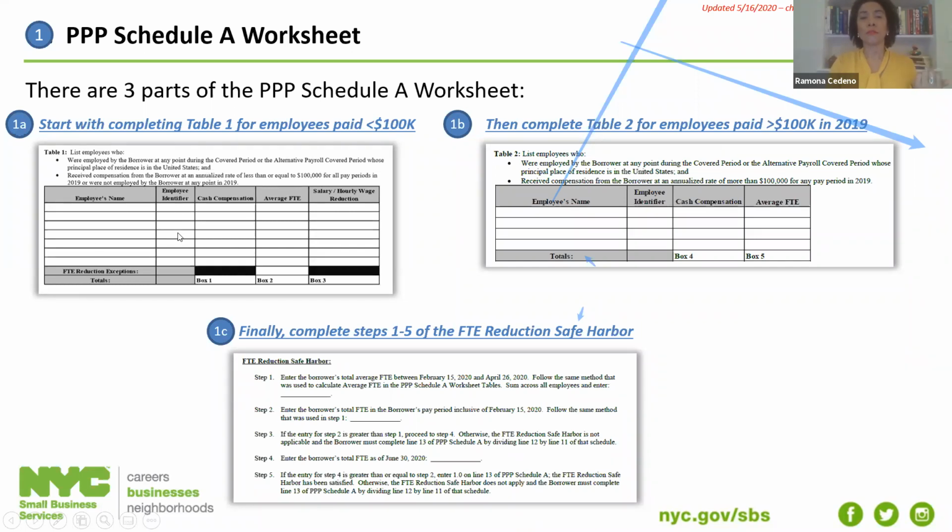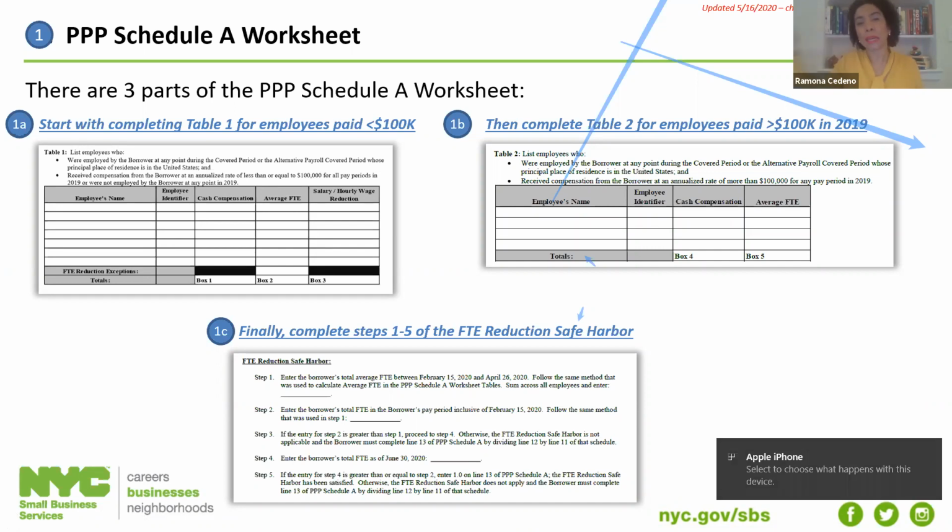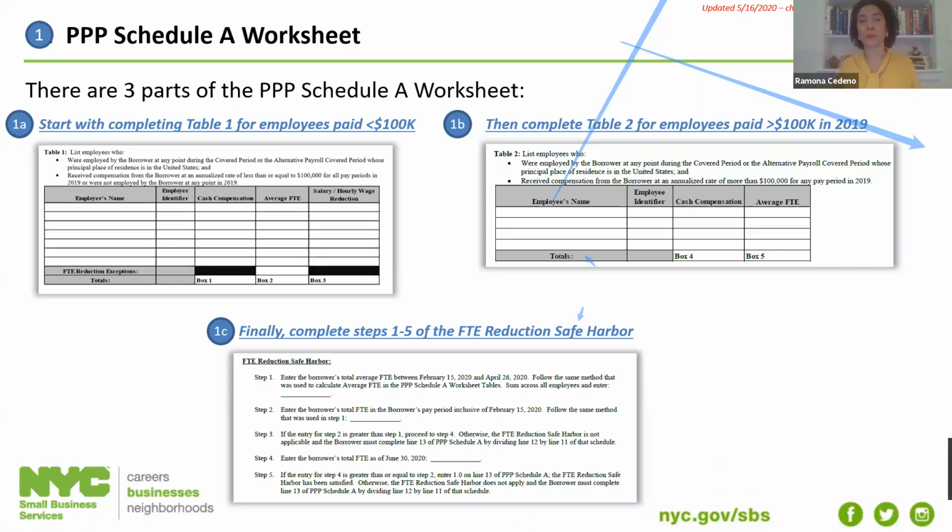The employee identifier will be the last 4 numbers of the Social Security number, and the cash compensation, it says cash compensation, but it might be a little misleading. It's not that you pay them in cash, but that it is not a benefit that you're paying through a third party. So this is salaries, commissions, tips. That's that section there.